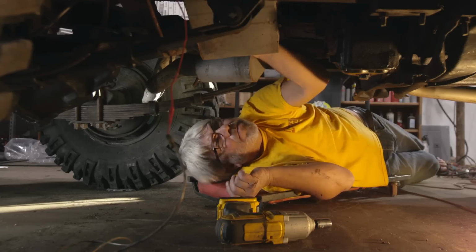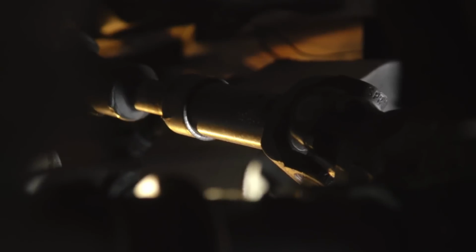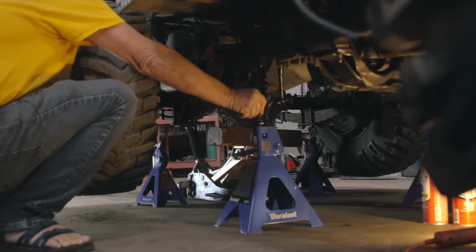All right, so we're going to screw the body lift. What we have is a much worse problem with this drive shaft angle. The pinion's nearly going straight up, and as soon as you apply some power, it's going to hit the bottom of the frame, explode the U-joint, and it's all going to be over with. So we'll put it up on jack stands and go from there.